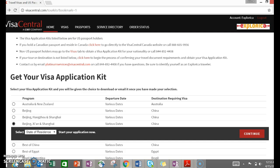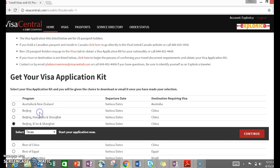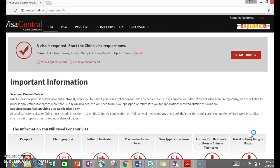So the first thing you're going to do is go to visacentral.com. There's a link to it through the Explorica account, but it's just easier if you go to visacentral.com. And then you're going to select Beijing, Shanghai, and then click your state of residence as Texas and continue. If you are ready to actually start your order and pay for it, you can click here and have them email you the application kit.